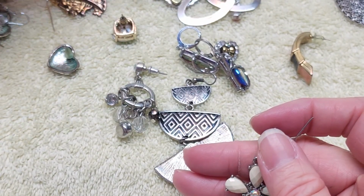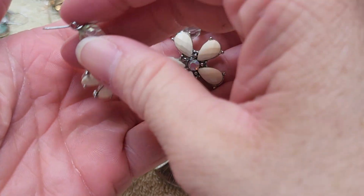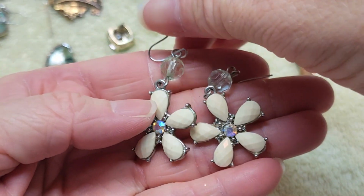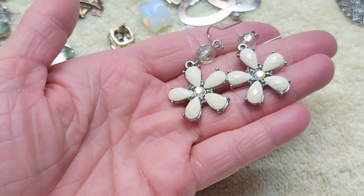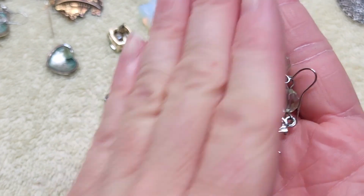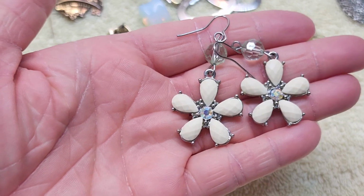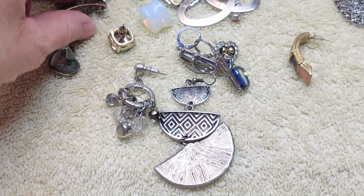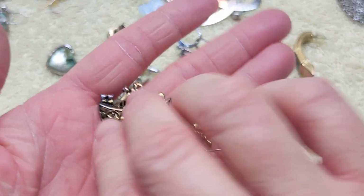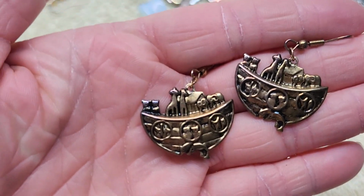I have this ivory toned faceted bead flower wire earrings, and it's got this light green colored AB beads. Very lovely. I have no idea how old they are. I don't know that they're vintage, but they're kind of timeless, I think. Very pretty.